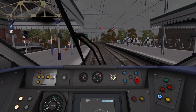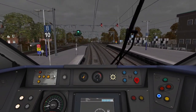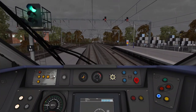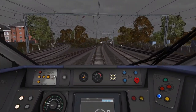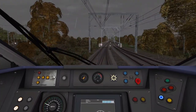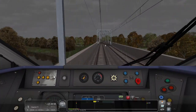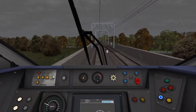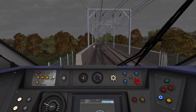Alright, the train has crazy acceleration. I mean, if I put it in full power, look how quickly we're getting speed. So departing Exeter St David's, the speed limit is 30 miles per hour, and the next stop is Dawlish. It's also raining because I figure it rains a lot.